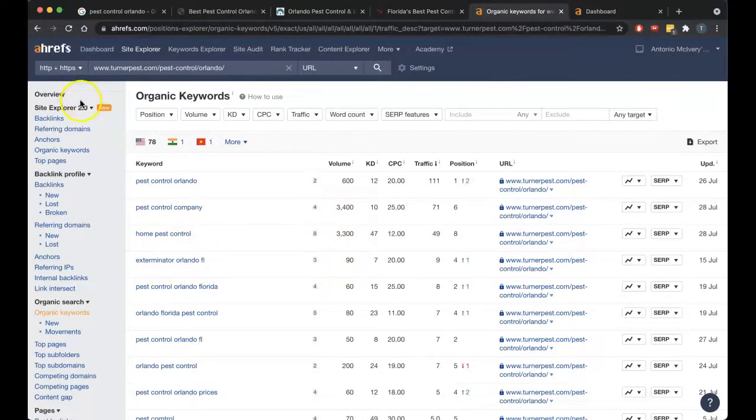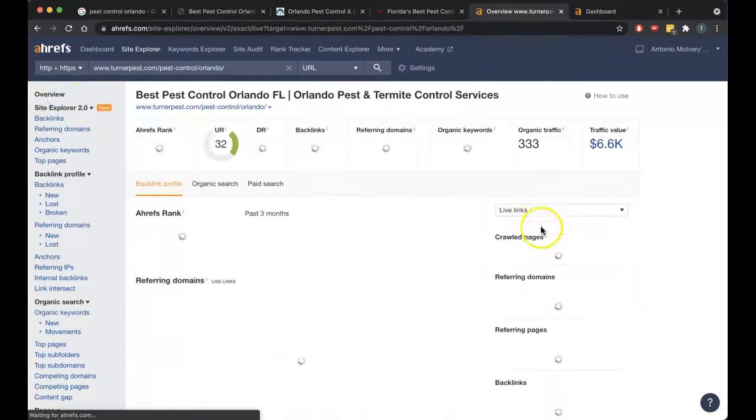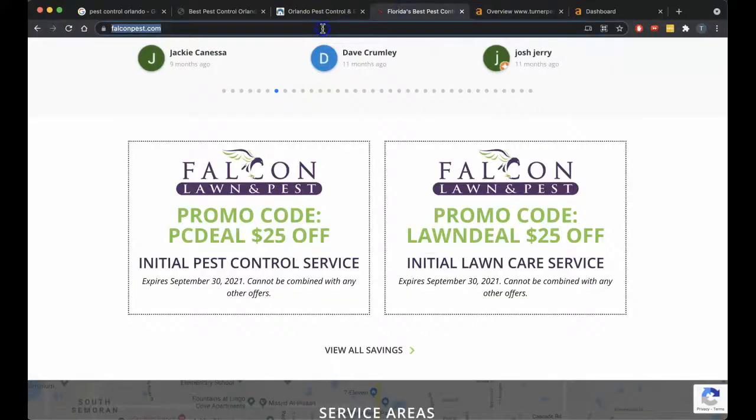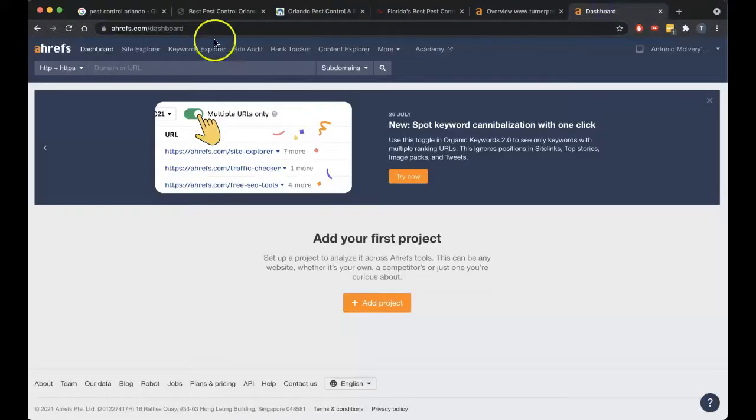All right, so if we add these up, it's saying that they're getting about 333 clicks. Let's say they get 200, not 333. If they close 10% of that business, that's 20 new clients a month. Just free traffic because they're ranked out there. They're not paying for this traffic.